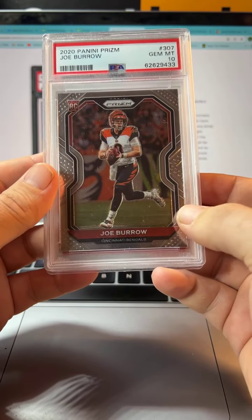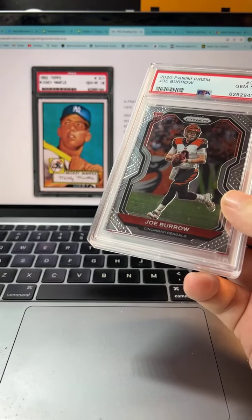Yeah, that's right. That scored a 10. We've been a little bit off center. I've got 2 of them actually. The other one's a little bit better.